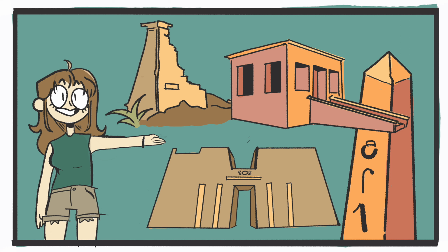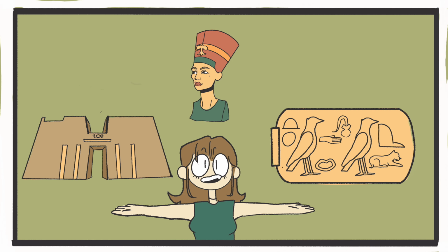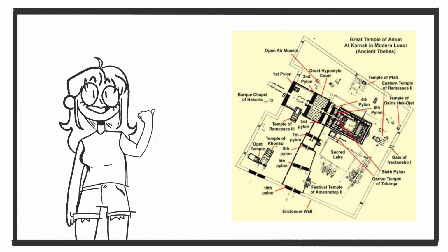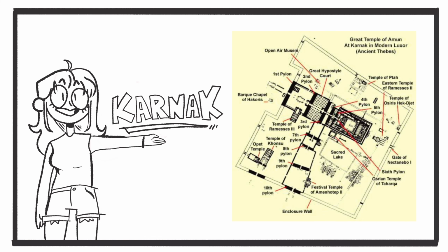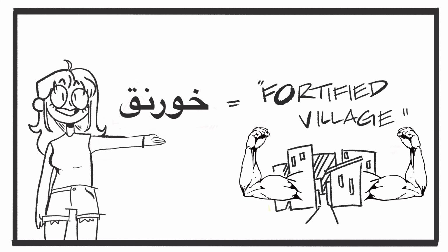Karnak is a massive area where different pharaohs added and tore down previous pharaohs' work. The immense size of the complex, as well as its various architectural, artistic, and linguistic details, makes it a highly valued historical site and resource for understanding the evolution of ancient Egypt. The temple complex is one of the more well-known Egyptian temples. Commonly known as Karnak, the name was derived from the Arabic word, which means fortified village.